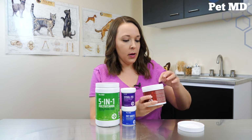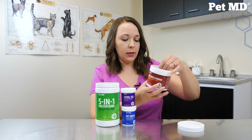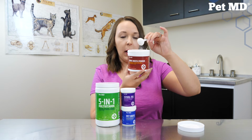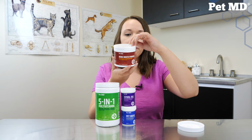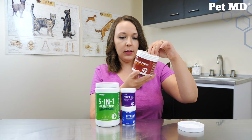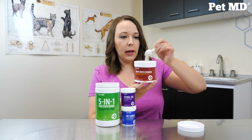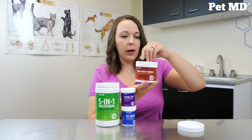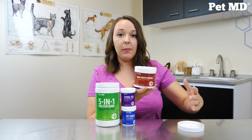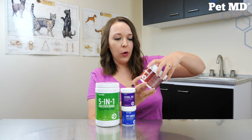Again, another powder, and there's a little scoop included in here, and this is what it looks like. So it's another powder you can just sprinkle on top of their food. Super easy to dose and give to your pet. Bone broth is one of those superfoods that's really hot right now, but it does have a lot of really great benefits for your dog. So that is the bone broth powder.